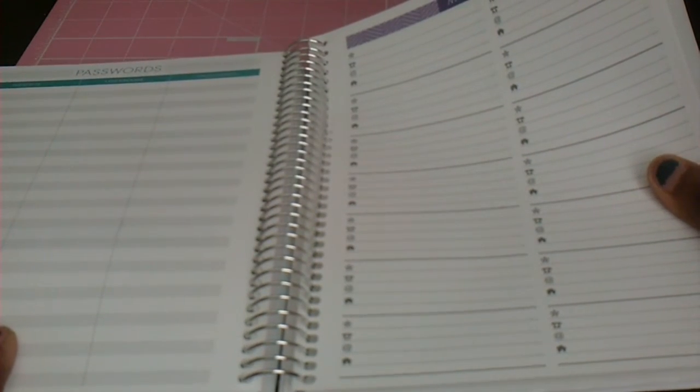And then you get a passwords page, which, good thing I haven't filled this out yet, because I am going to, because I have a lot of Nichelle XOXO accounts separate from my personal accounts, and I always forget the username and password because I get them messed up with my personal accounts. But there's a passwords page, and it just says website, username, password. And I'm sorry if you saw those dots of light, because my window is open to get some light in for this video.